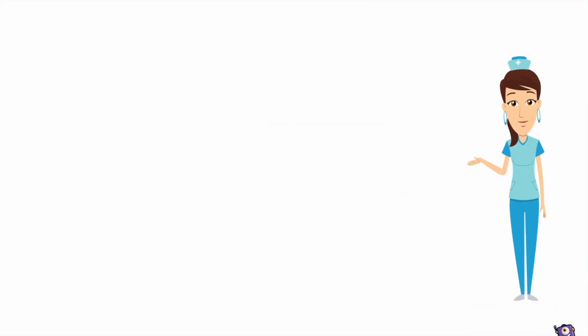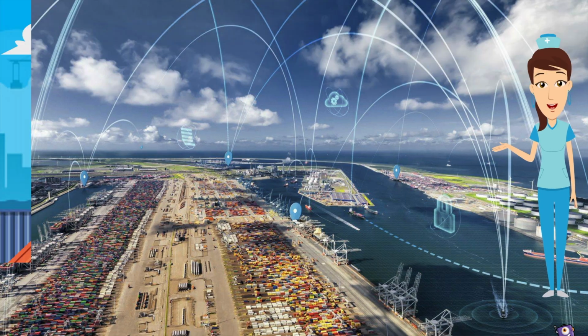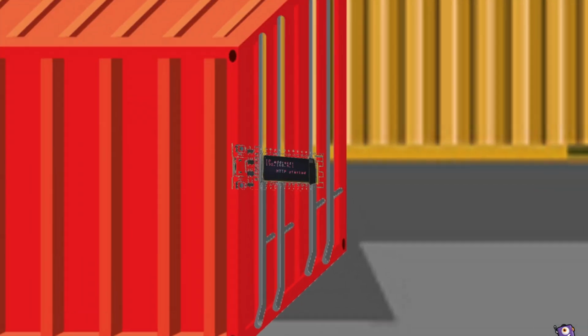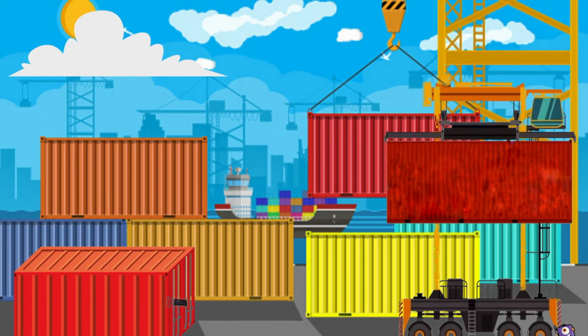With IoT, everything in port can be connected. For IoT to be fully operational and implemented in ports, 5G is needed as a technology capable of offering the necessary bandwidth. For instance, the containers are implemented with chips to track, locate, and position them after scanning the data inside.